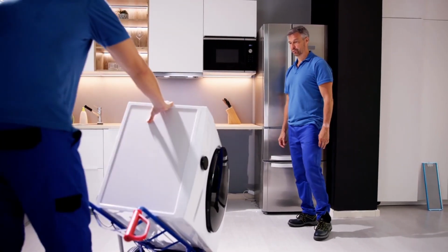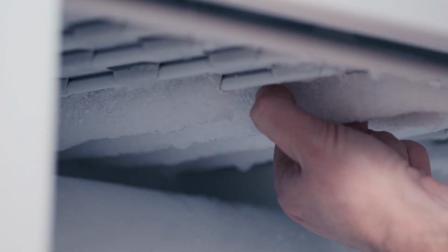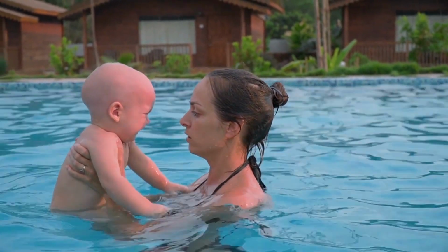Disconnect appliances. If you're responsible for your appliances, make sure they're properly disconnected. That fridge needs to be defrosted, and your washing machine should be drained. Take care of these details now to avoid any water surprises during the move.